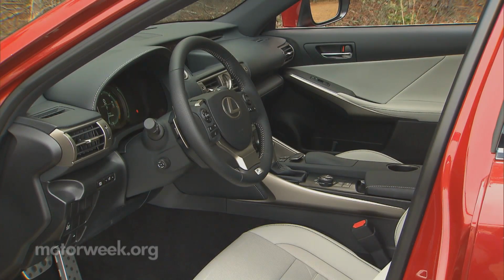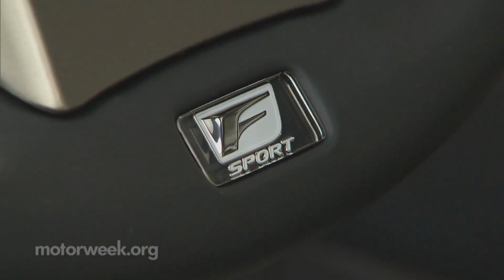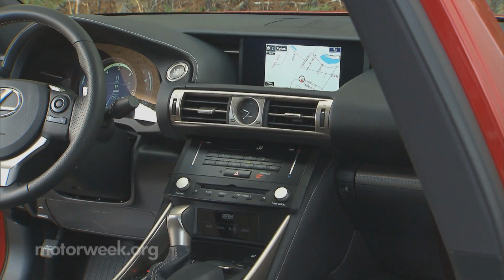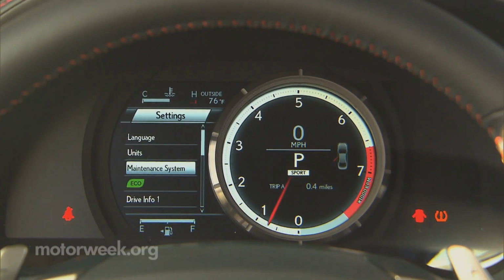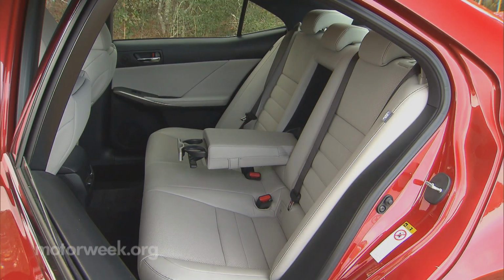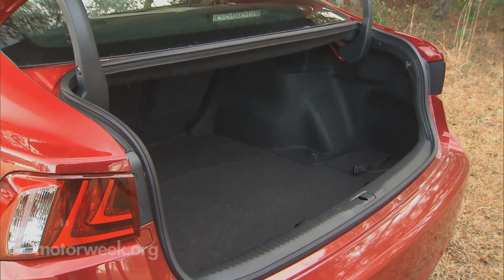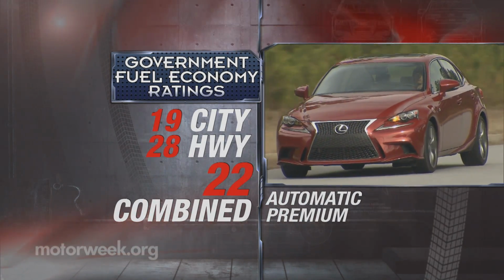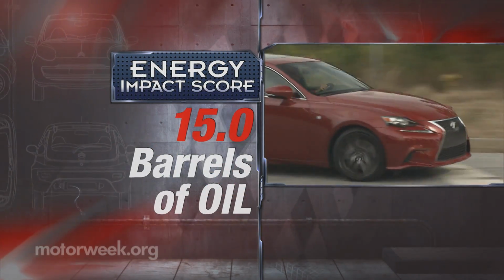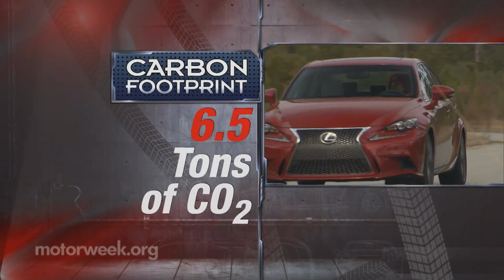The sporting transformation is a bit more complete inside, with F Sport seats and steering wheel, aluminum pedals, silver trim, and black headliner. Our favorite feature by far is the LFA-inspired TFT gauge cluster with sliding panel. And of course, you'll still find plenty of Lexus comfort in all seating positions and a very generous 13.8 cubic feet of trunk space. Government fuel economy ratings are 19 city, 28 highway, and 22 combined. The energy impact score is average at 15 barrels of annual oil consumption with CO2 emissions of 6.5 tons.